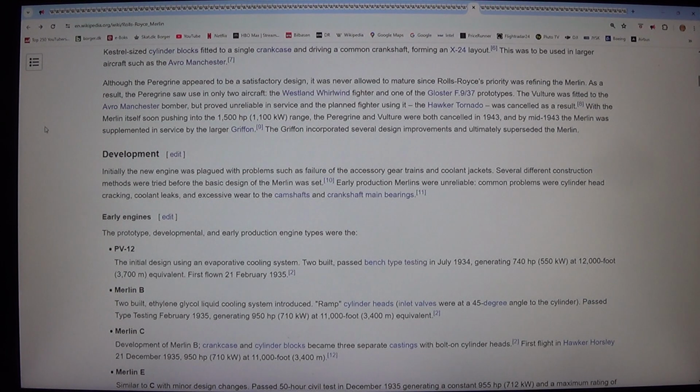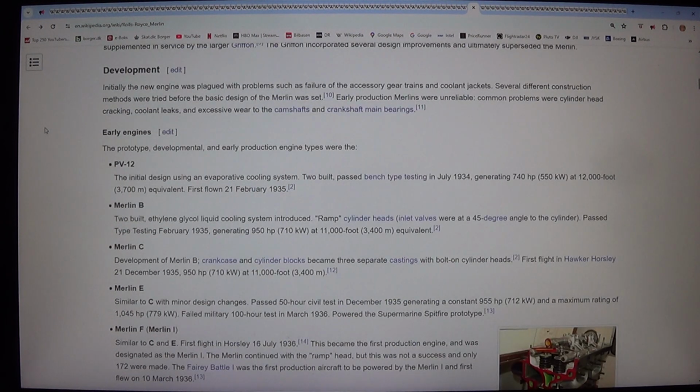Development. Initially the new engine was plagued with problems such as failure of the accessory gear trains and coolant jackets. Several different construction methods were tried before the basic design of the Merlin was set. Early production Merlins were unreliable, common problems were cylinder head cracking, coolant leaks, and excessive wear to the camshafts and crankshaft main bearings.